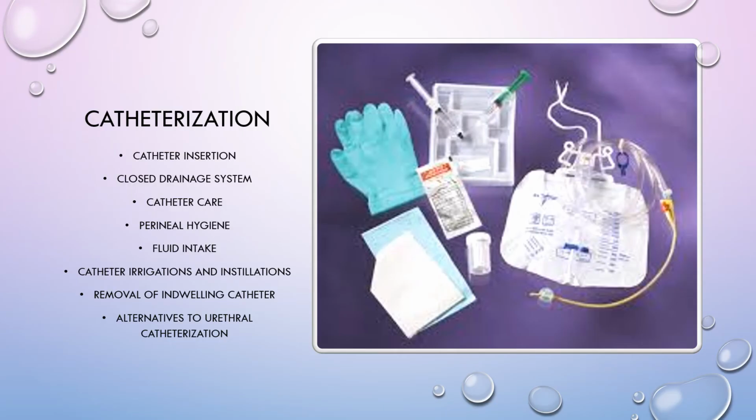So catheterization insertion is done using sterile technique. We will have that opportunity in lab this week. Remember, this is a closed drainage system, so it's sterile, meaning that the entire system is not interrupted to introduce any bacteria. There's a small opening at the very bottom of the bag that the urine can be emptied from.